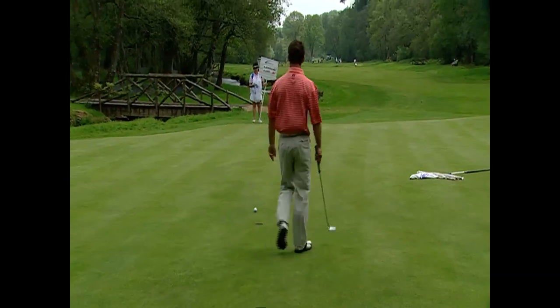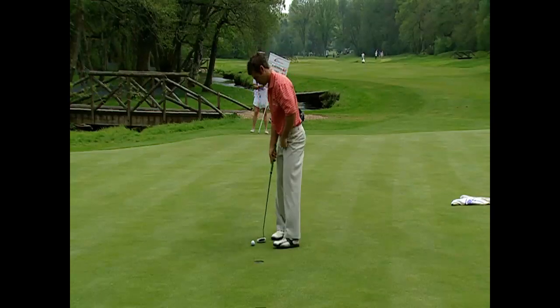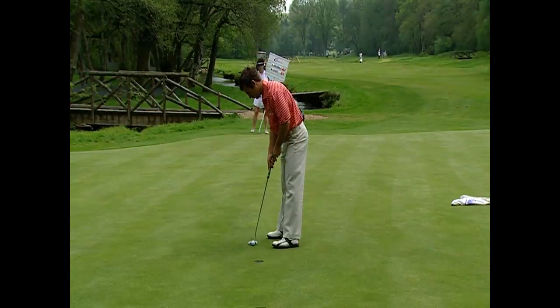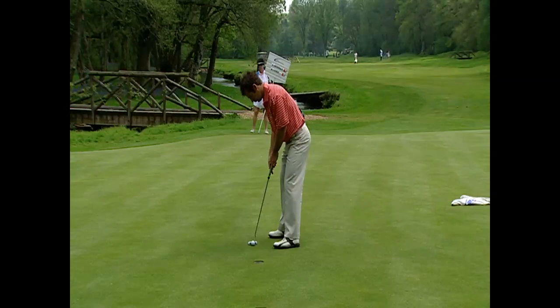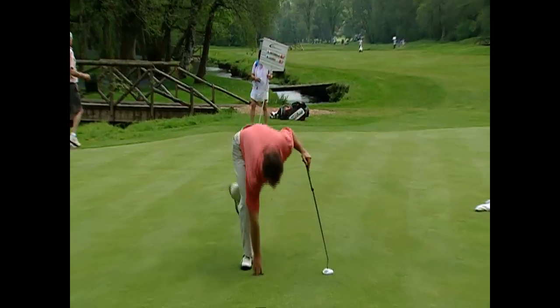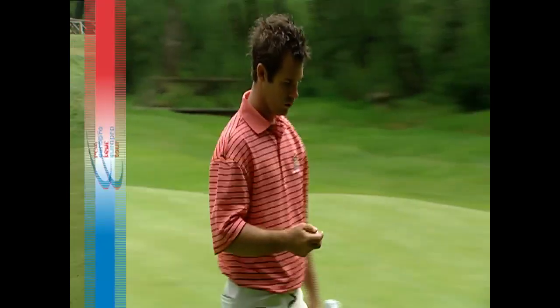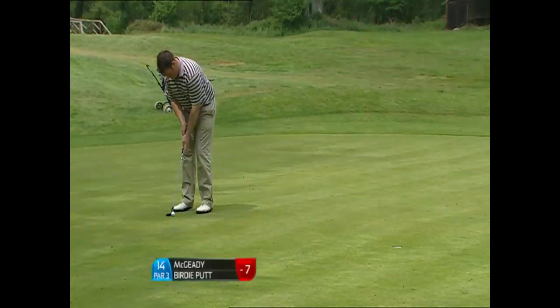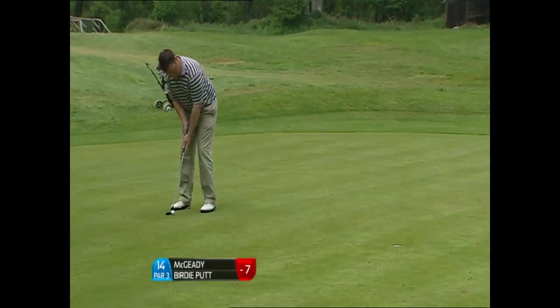No, back-to-back bogeys from Lasky after going bogey-free prior to that. And he goes back to 7 under. Don't want to write anyone off yet, but of course holes running out. Inopportune moments to throw in those drop shots. So McGeady, if he can get to 8 under, will be within a couple.